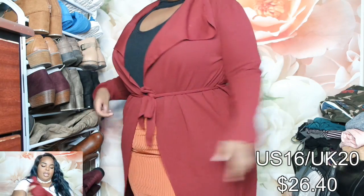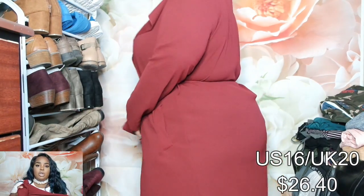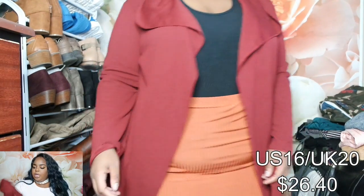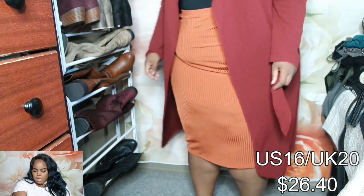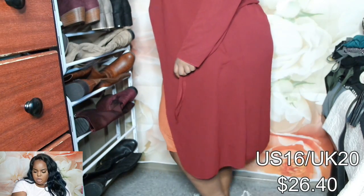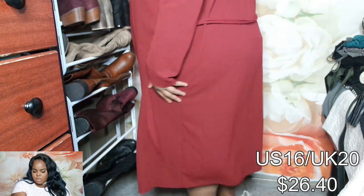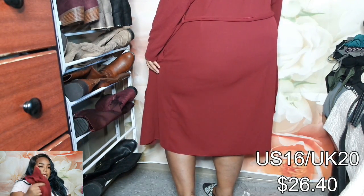It comes about mid-calf. It's stretchy, so if you have big arms or whatever you're worried about, it's gonna get over it. And I think I got this in a US. This says US 16. Oh, okay. Whatever. That's how you can tell it was stretchy, because I didn't know that was the size.